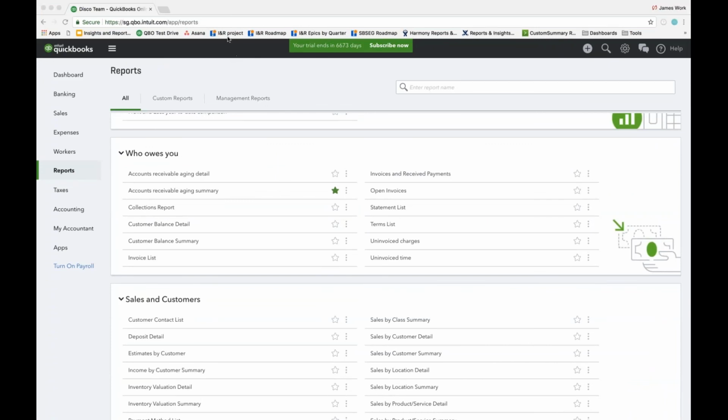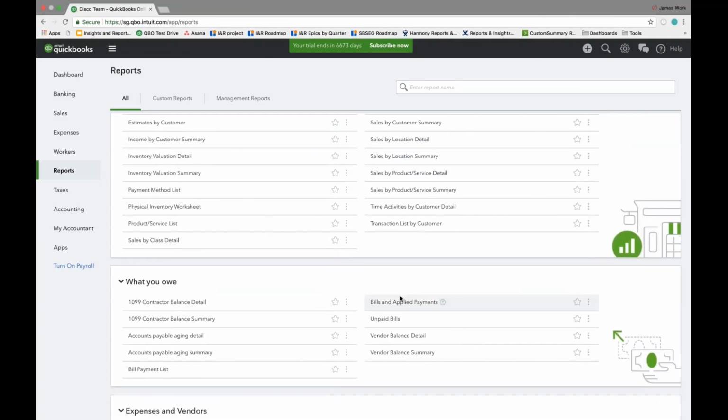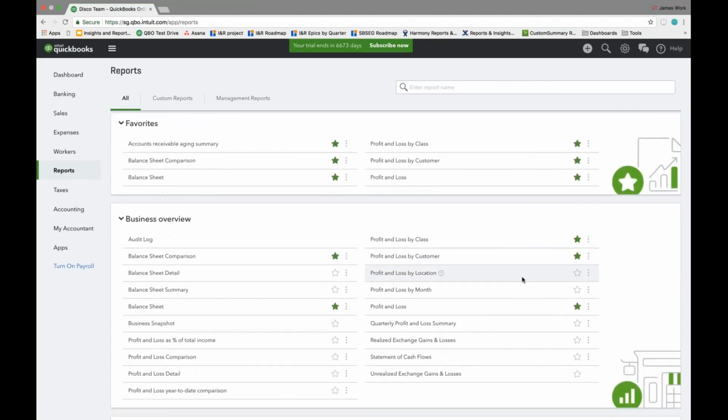Sure. The Invoices and Received Payments report is under Who Owes You, and the Bills and Applied Payments report is under What You Owe. And like any report, these can be favorited. You can hit the star there, and they'll stay at the top.